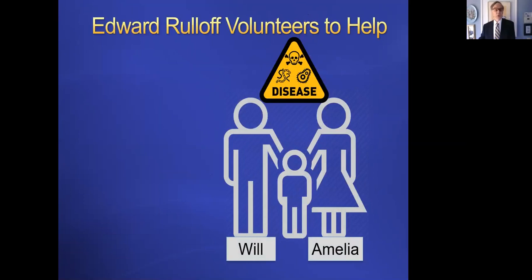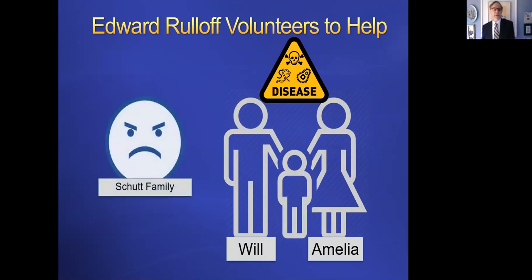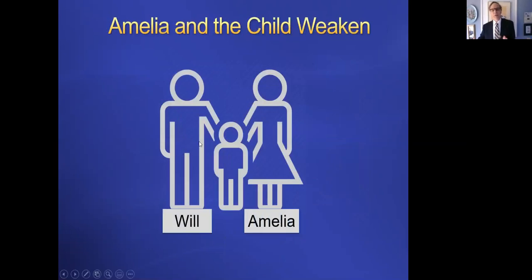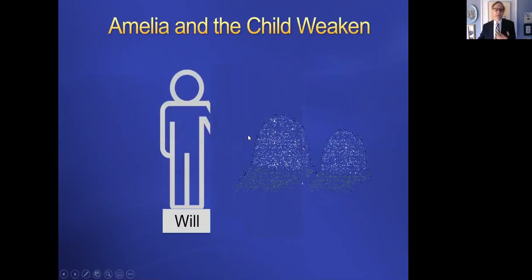So Edward Ruloff volunteered to help. I mean, he was studying medicine, and even though the Schutt family had these misgivings about Edward, Will was kind of desperate because his infant and the wife were quite ill. And he thought, well, what's the harm in getting Edward Ruloff to look at them? So Edward Ruloff examined them and did some treatments, but the wife and daughter kept weakening and weakening, and eventually they passed on.